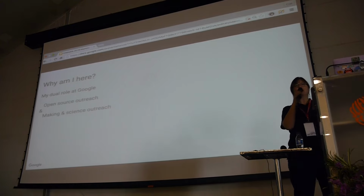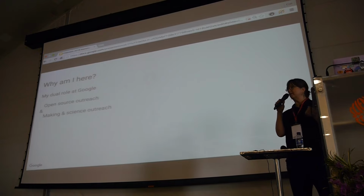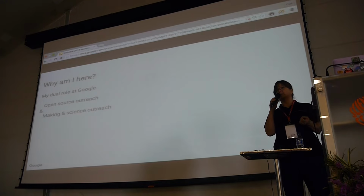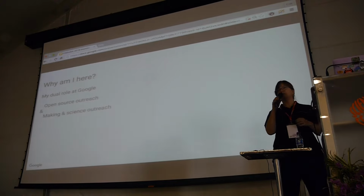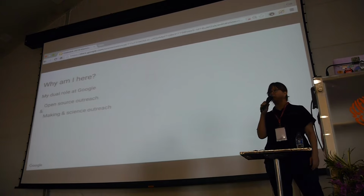Thank you. We also perform a certain amount of in-reach within Google to encourage Google engineers to participate in open source projects, to open source their personally created code whenever possible, and also to help them open source Google code, again, as much as is possible. We are a commercial company. We're not going to open source everything, but we do try.